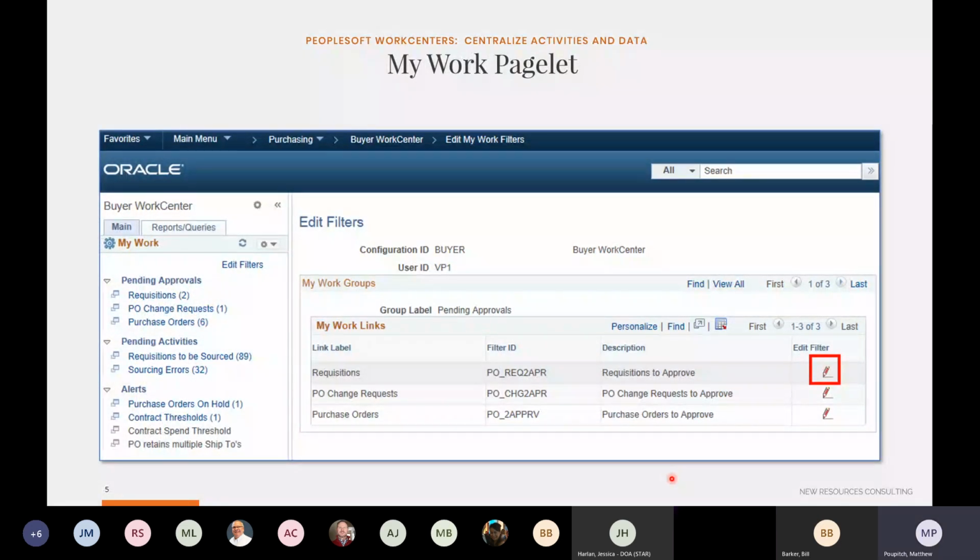One of the key things within WorkCenter is My Work. Within My Work, this is one of the pagelets. You can have different types of links. So transactions pending approvals. So here it says we have 2 requisitions pending approval. If I were to edit the filter here, we see requisitions. It has this filter. I could click on this hyperlink to edit it.